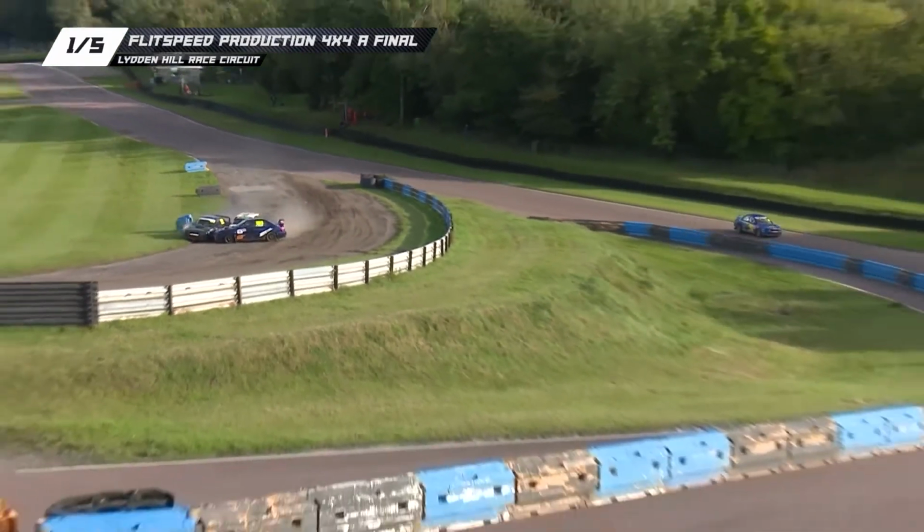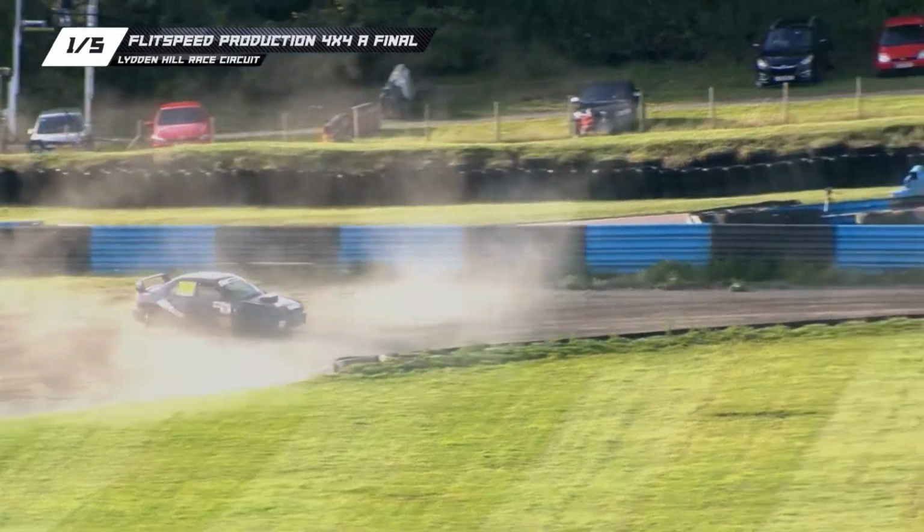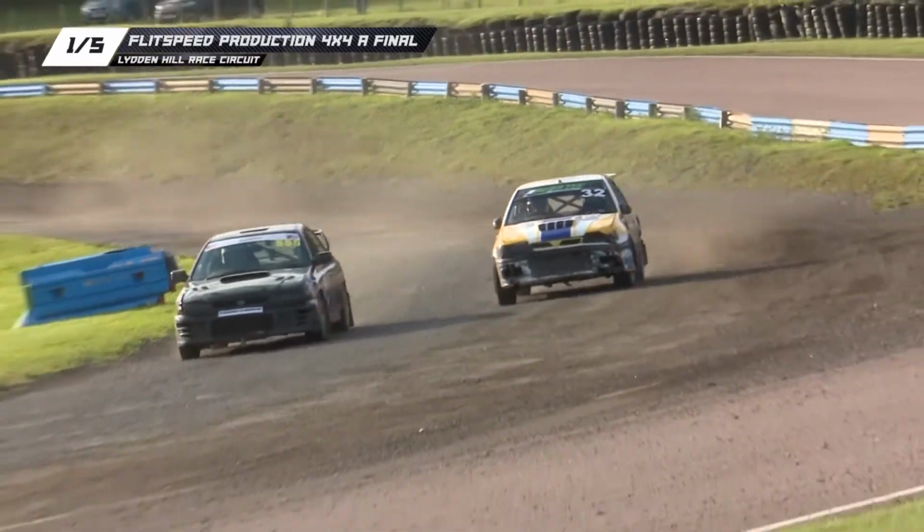A bit of push and shove there into the first corner. Oh dear, and 193 of Chris Baker is the car that's got taken out there. Paul Davis took the sensible option. I think he went for the Joker lap at the first attempt. So it's James Phillips who leads.